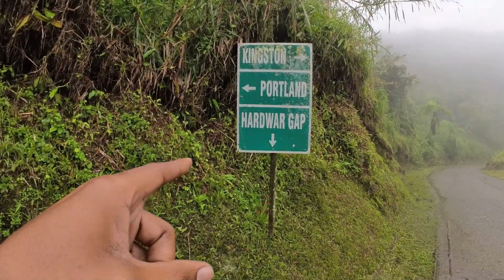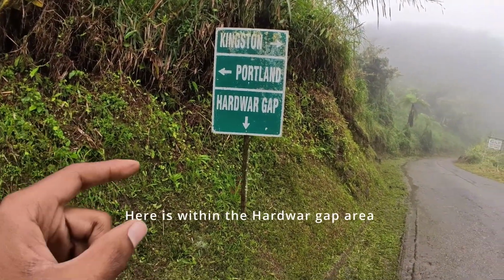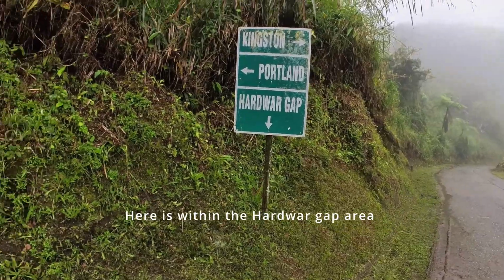And then here is Hardware Gap. Well, not here, but a little bit down is Hardware Gap. At least the Jamaicans can correct me, the locals.